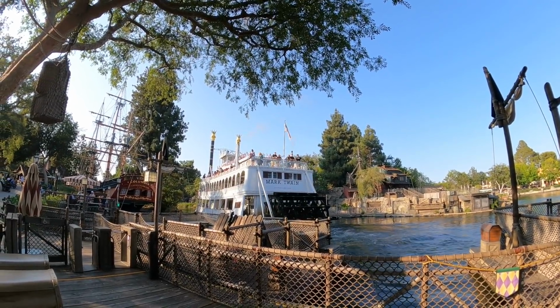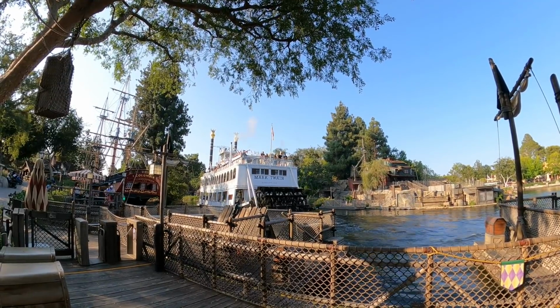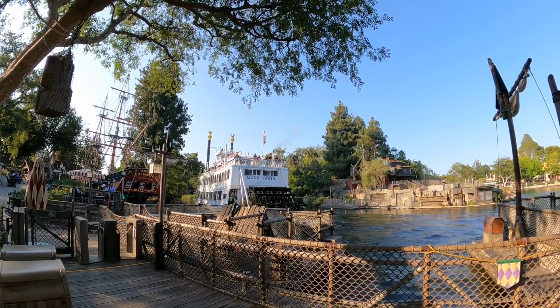The Mark Twain Riverboat is the first Disneyland riverboat ever. There are other Disneyland riverboat attractions that appear at Walt Disney World, Tokyo Disneyland, and Disneyland Paris.